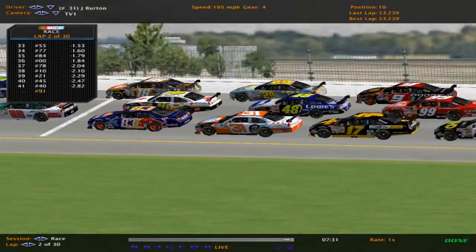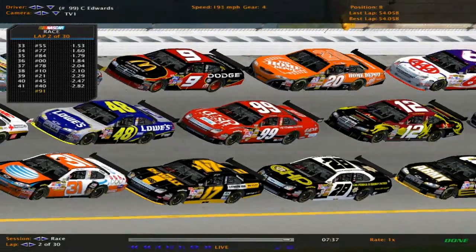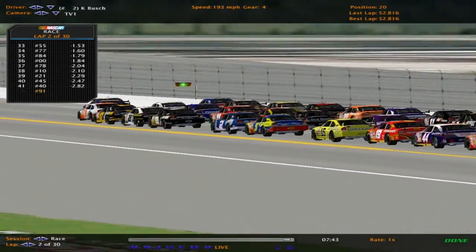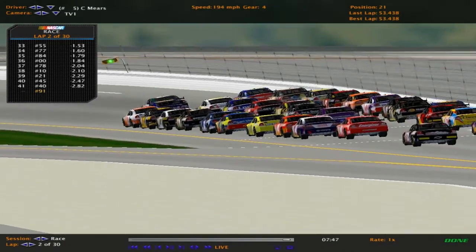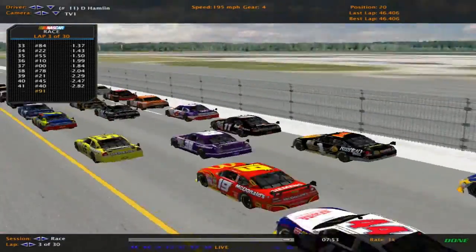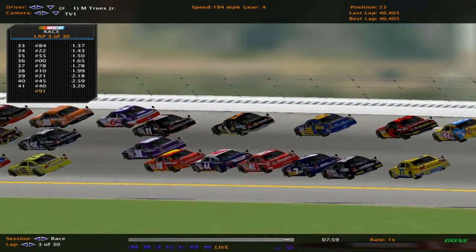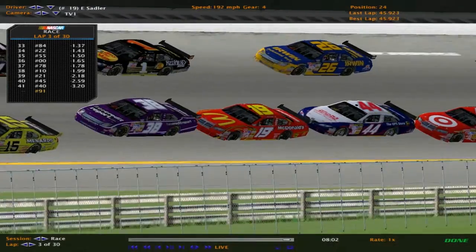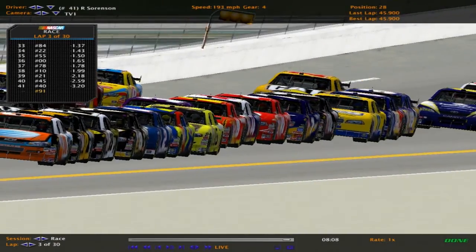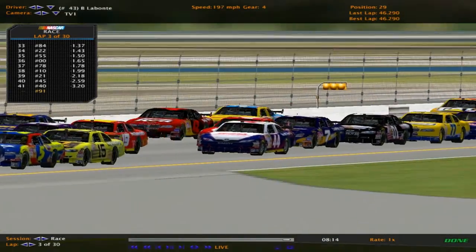There's Jeff Burton in the 31 car, Matt Kenseth. There's the 28, Travis Kvapil, Mark Martin in the 8, Newman in the 12, Kurt Busch in the 2. There comes Casey Mears in the 5. Casey Mears took over the 5 car from Kyle Busch. David Ragan in the 6. There's Hamlin, Menard, Gilliland, Truex running for DEI. It's weird seeing DEI without Dale Jr. Sadler, Reutimann, Rookie of the Year contender. Sorenson, Robby Gordon, Regan Smith, Sam Hornish Jr., Bobby Labonte, Montoya.